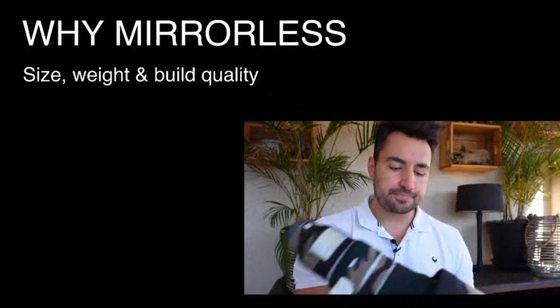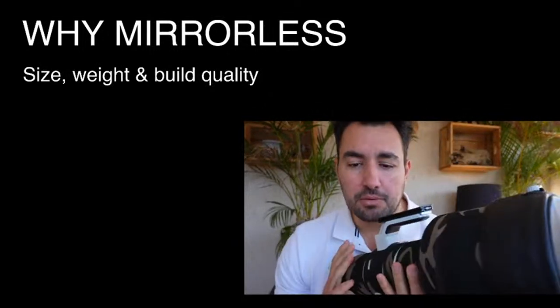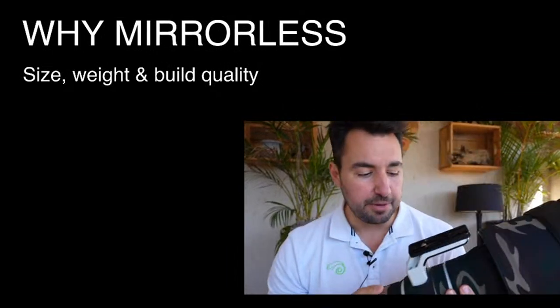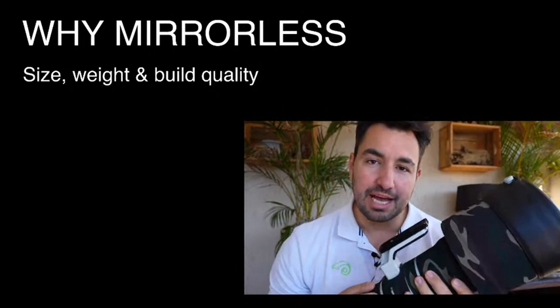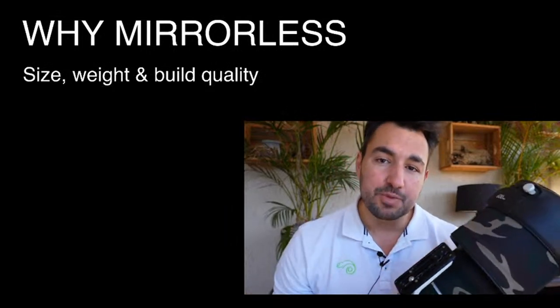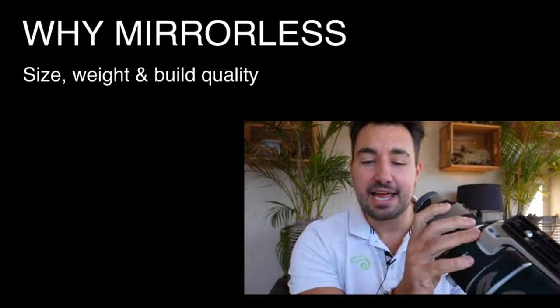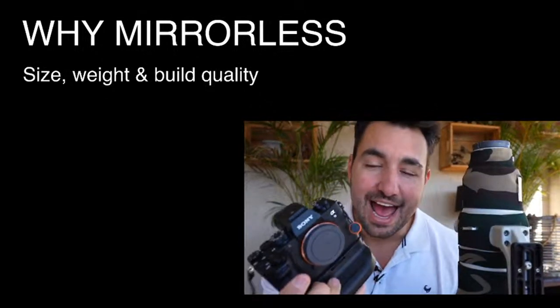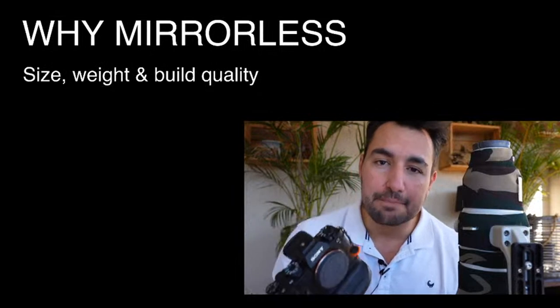This is my 600 f4, beautiful lens, unbelievable piece of equipment. And I remember having this with me, and there was snow covering this lens. Snow, literally a layer of snow covered my A9, and regardless, it kept working.